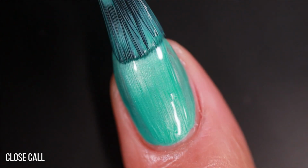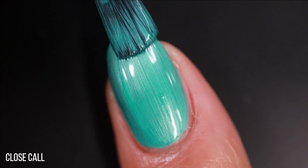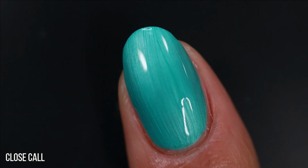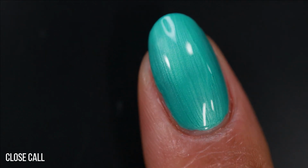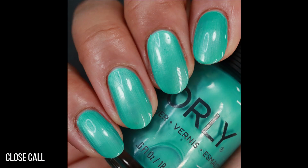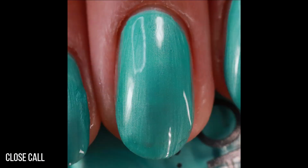You can see there are brush strokes, but some of those do disappear on drying down. Yeah, just not my favorite finish. I don't see myself reaching for these too much, but if you love a pearl, these are really pretty. 2 coats of Close Call with a glossy top coat.